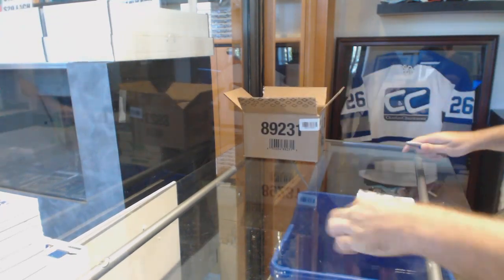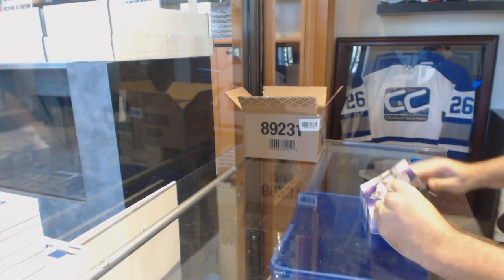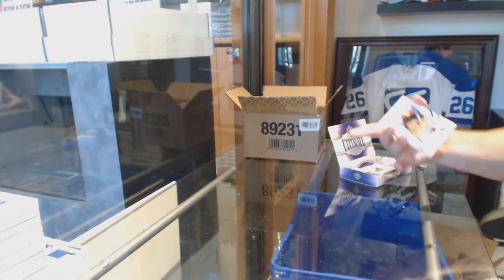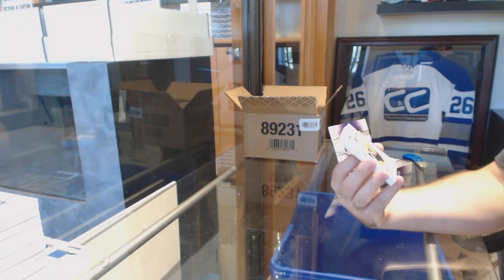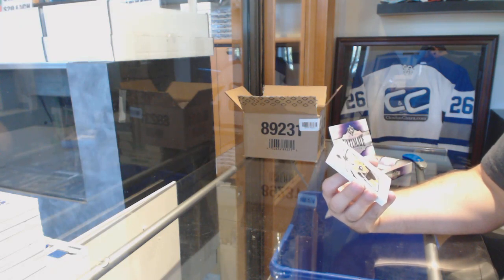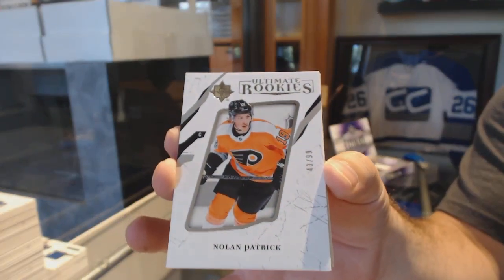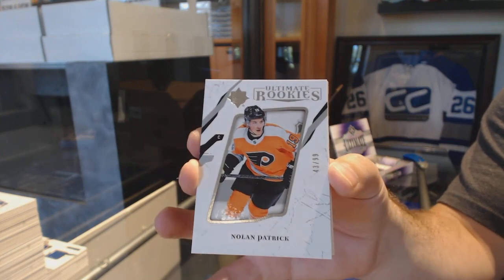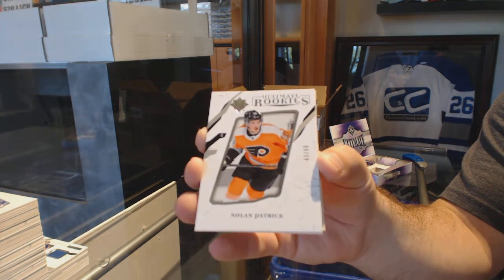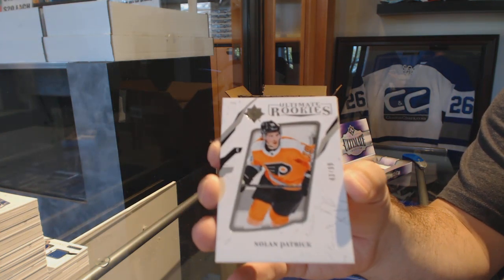Okie dokie, final case of the three, and we have had some massive cards. No shield yet, but that one's coming. Hopefully in here. Hey, that's a fun start. Number 299, Ultimate Rookie for the Flyers, Nolan Patrick. That's cool. Nice way to start that pack. Number 299 for the Flyers. So technically our first 99.